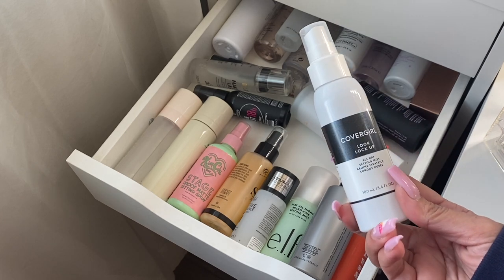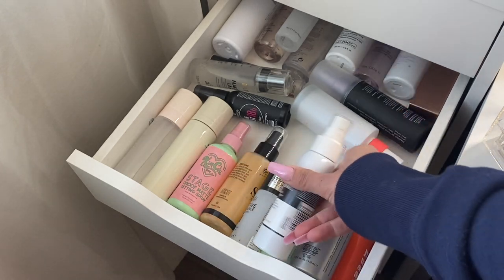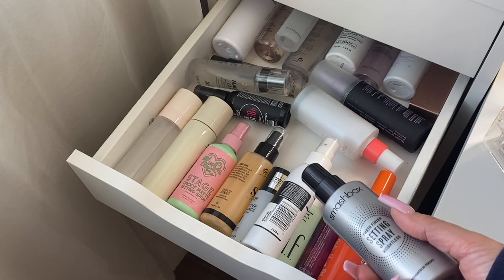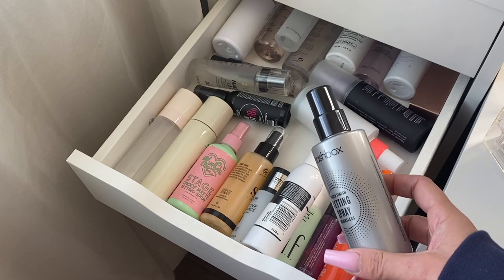This is the CoverGirl Look Lock Up All Day Setting Mist. I really like this one. And the other one that I played with recently, I did my makeup for going out and I really needed it to last. So I did use this one and it was pretty good. Maybe I'll go ahead and do this guy.